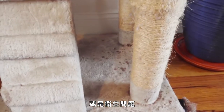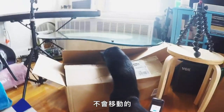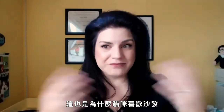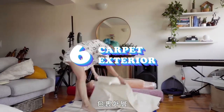So it could be the location that she doesn't like anymore. Maybe the fabric has gotten icky and, you know, needs to be cleaned. It could be that it's just gotten boring. She needs a change. Cats really want to feel something underneath them that is sturdy, that is not going to move, that is not going to collapse under their weight if they're trying to either scratch it or climb on it. So that's one of the reasons why cats go after couches. They can put their weight into it, and that's what cats really want in both a scratching surface and a cat tree. Step six, carpet the exterior.